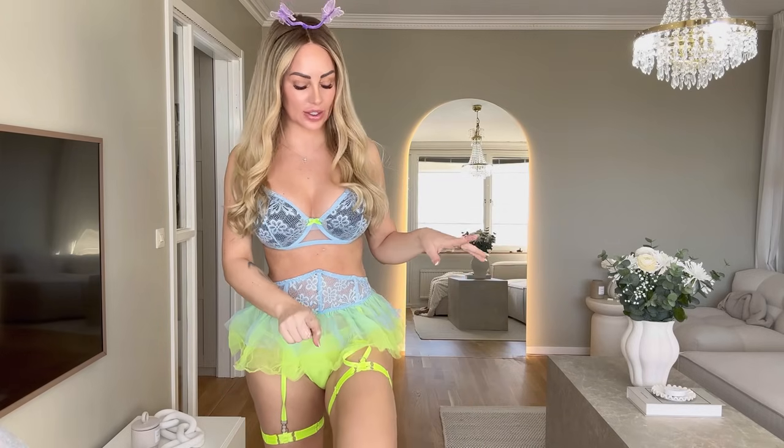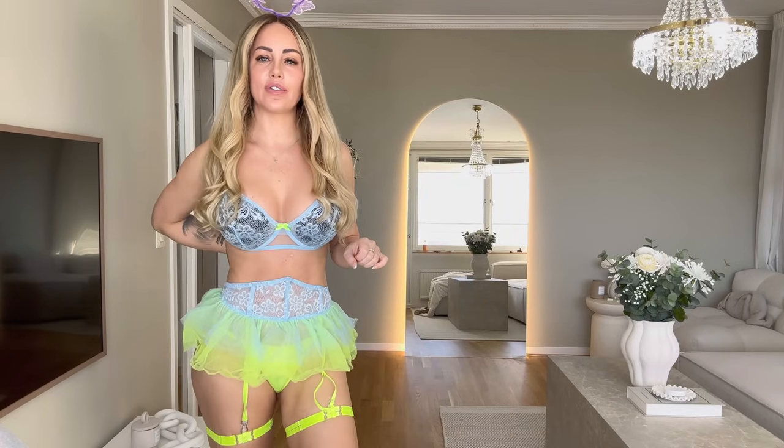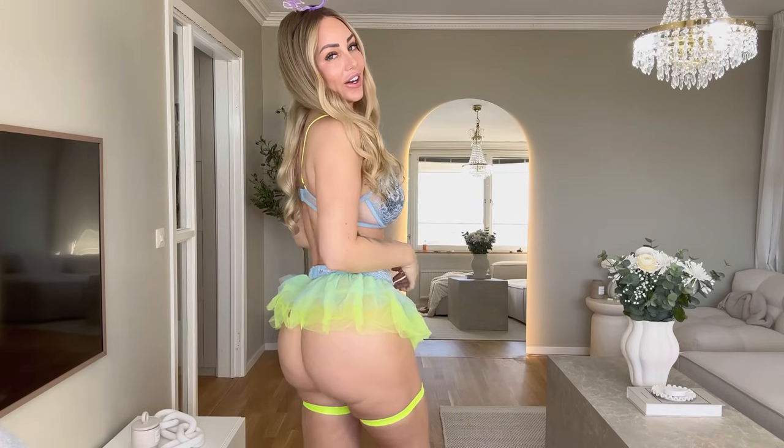Unfortunately, this leg piece broke off, so I kind of had to tuck it in there, but it's been with me for a minute, and they usually break off after a while, the little plastic thing that's supposed to hold everything together. So I'm actually happy it lasted as long as it did. Maybe I can put a safety pin or something there, but this is what it looks like. I love the skirt. I think the skirt is just so cute. The little tutu.